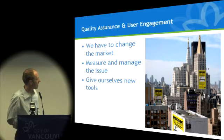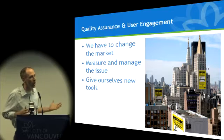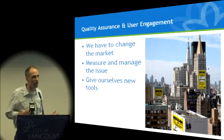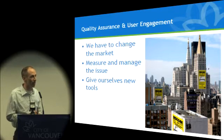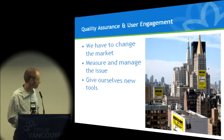We're looking at things like quality assurance and user engagement. The labeling of buildings is a key tool that we're looking at right now. Right now, consumers have no idea when they're buying a building how energy efficient it is, right? But you do when you buy most other major purchases in your life, like your car, a fridge, or a laundry machine. If you could actually see an EnerGuide label for your apartment when you bought it, you might make different decisions. You might value that asset differently.